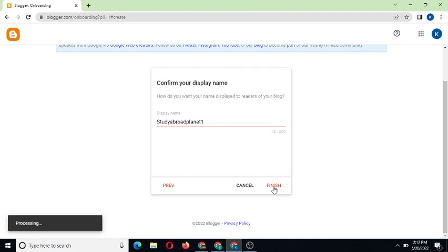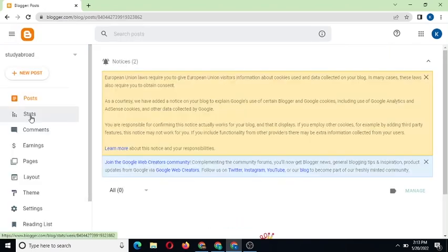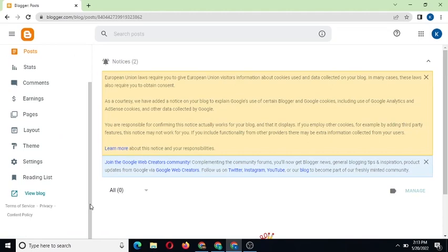So bingo, as you can see, our first Blogspot has been created successfully. If you look at the left hand corner here, you see several things. This is posts, this is statistics of your blog, this is comments, this is earnings, this is pages, layout, theme, settings, reading list, view blog, so many other things.